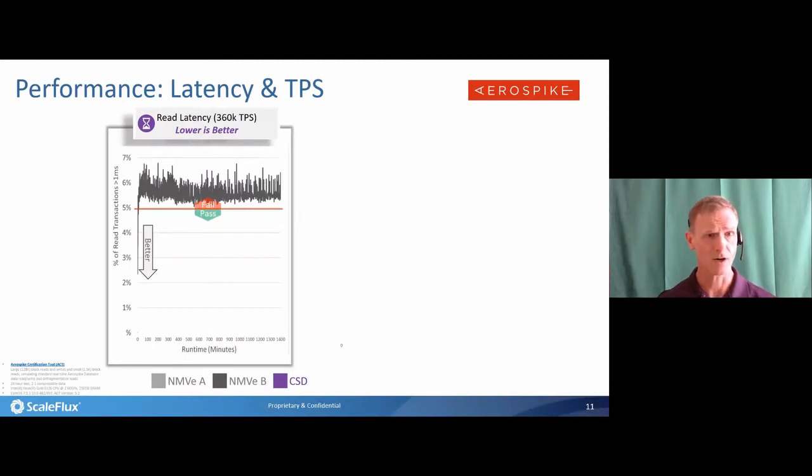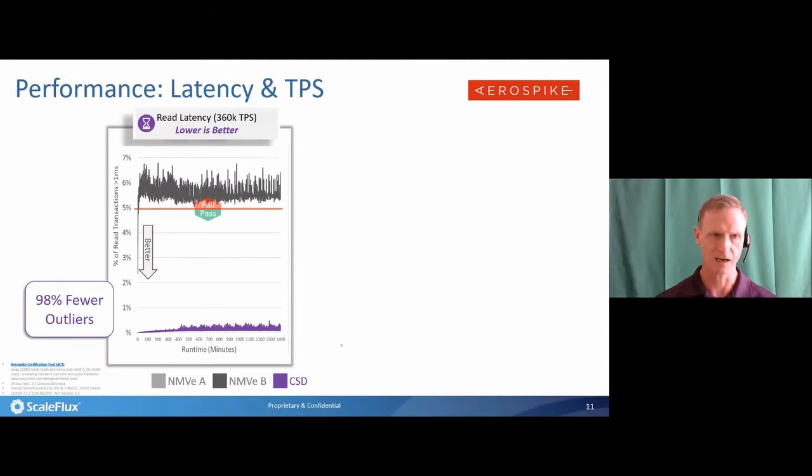Now here with ordinary NVMe drives, what we see is that they were able to complete the test at a pressure level of 360,000 transactions per second, but failed the test with 5.5 to 6% of transactions taking more than that 1 millisecond. When we put in a computational storage drive with that transparent compression and decompression, we're able to take advantage of the patterns in the data to improve performance and reduce the percentage of outliers. So here, the ScaleFlex drive hummed right along at less than 1% outliers for that entire 24-hour period. So overall, 98% fewer outliers than the next best NVMe drive. So it's a dramatic improvement for latency.